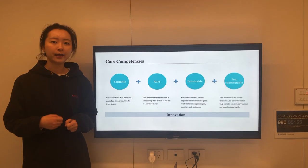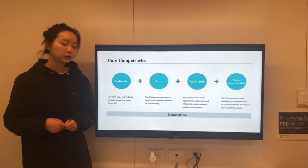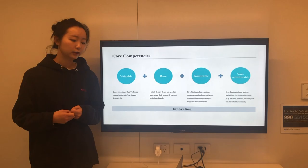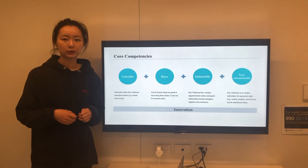Innovation can help Kyo Teahouse neutralize threats from rivals, so it is valuable. And not all dessert shops can innovate their individual menus, so it is rare and inimitable. And the last, Kyo Teahouse is a unique individual. Its innovation style, like variety products and services, cannot be substituted easily.